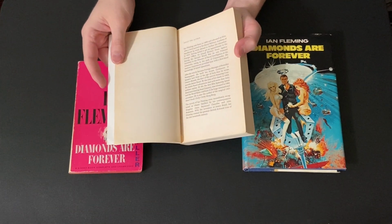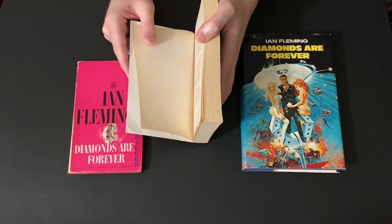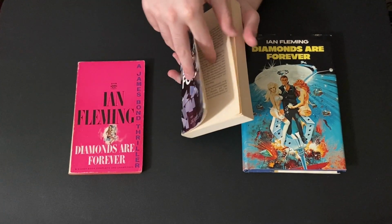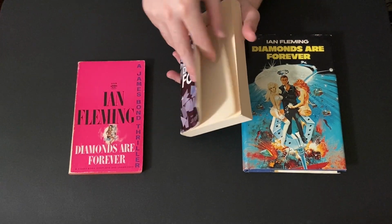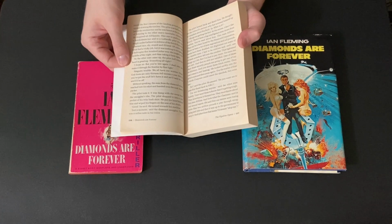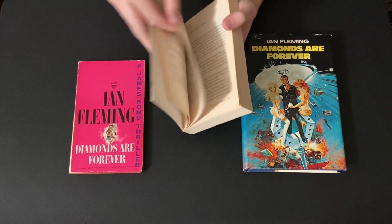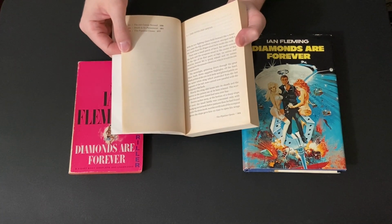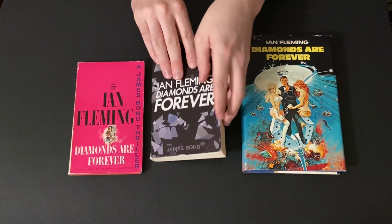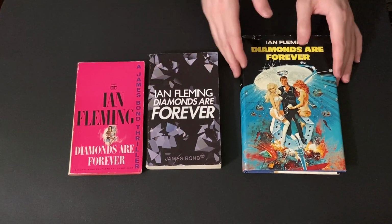These are a bit thicker in terms of the actual pages themselves, so they do have a little heft to them. That's just because they're printed with wider margins, and the actual book frame itself is bigger. And of course, this is also from around 2002, 2003.